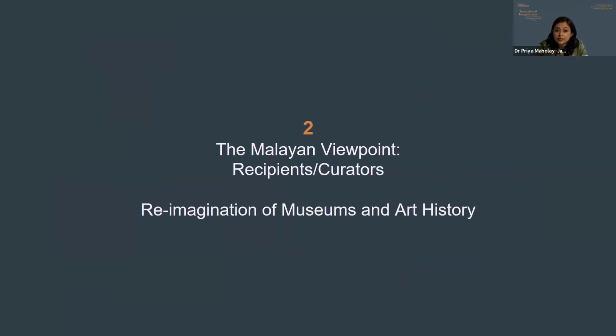Now, if as all of us agree, artworks are open to multiple readings and interpretations, then surely the ideas of the recipients of this donation need as much attention as those of the donors. How did the curators at the University Museum receive and utilize these Indian objects, especially at a time when they were determined to break out of a British colonial framework to reimagine art history and museums? The short answer to this is that the 1959 donation was mobilized towards a revisionist curriculum and collection.